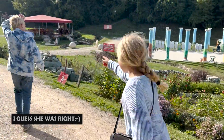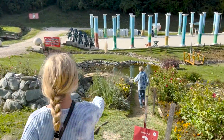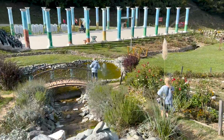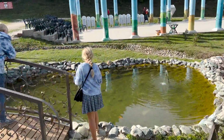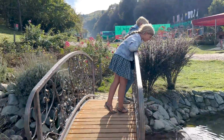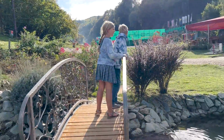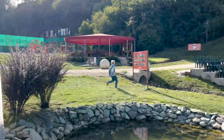Look at that! What is it? It's a playground! Ooh, look at this! It's so pretty! All right. Awesome! Are you feeling energetic? Hi, Martin. Huh?